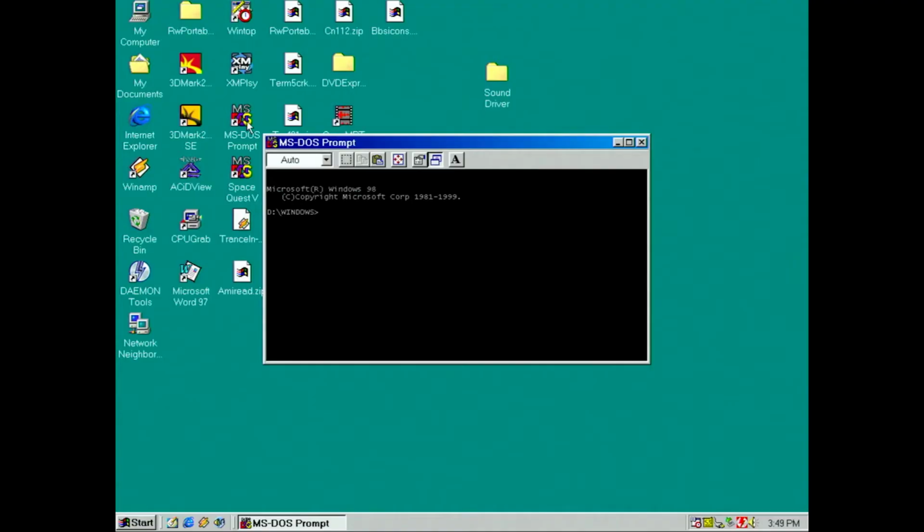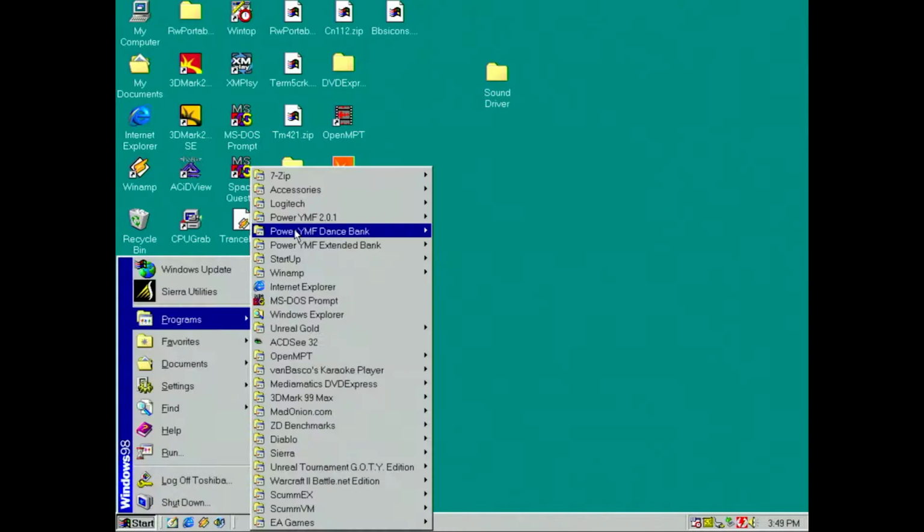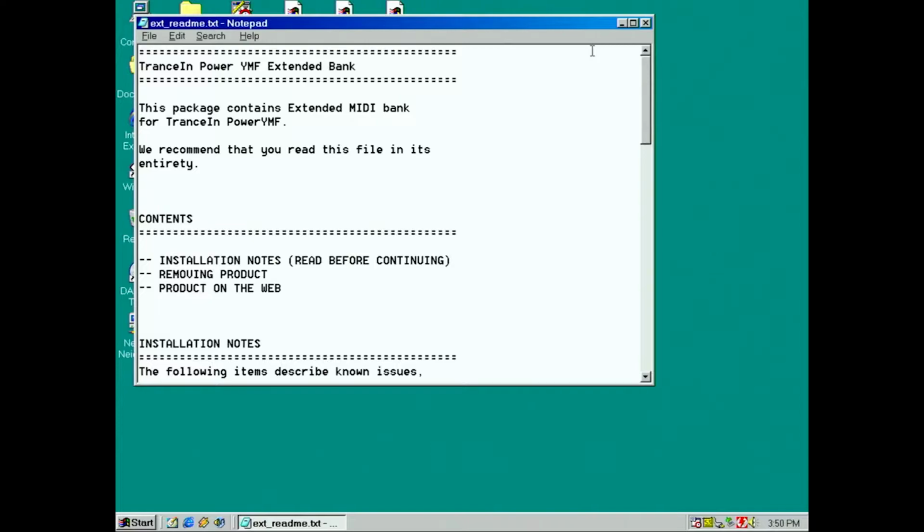My goal with this setup was to have crystal clear MIDI output in the Windows 98 DOS box using the 4MB extended sound bank instead of the built-in 2MB sound bank. Sounds easy, right? Not at all. To further complicate things, the PowerYMF application used to load the extended sound bank isn't compatible with every driver version.